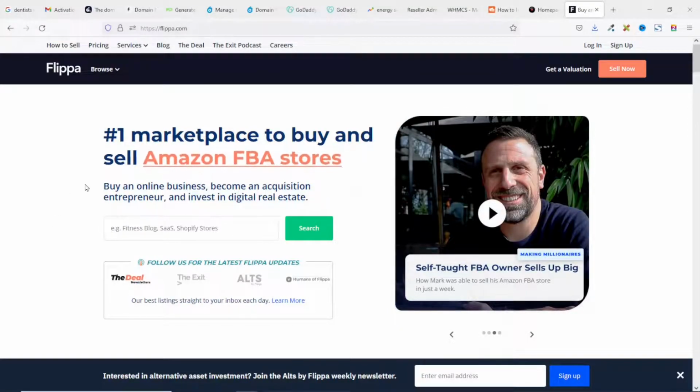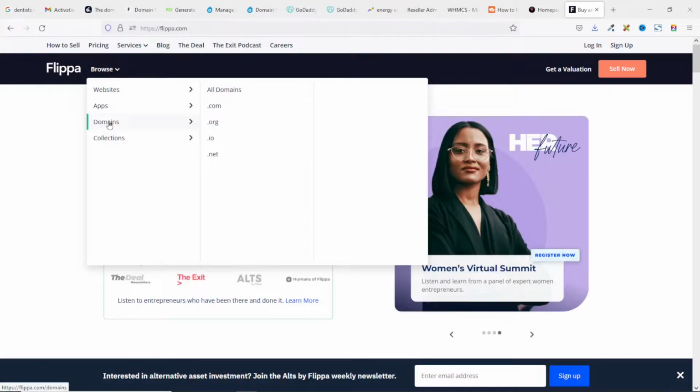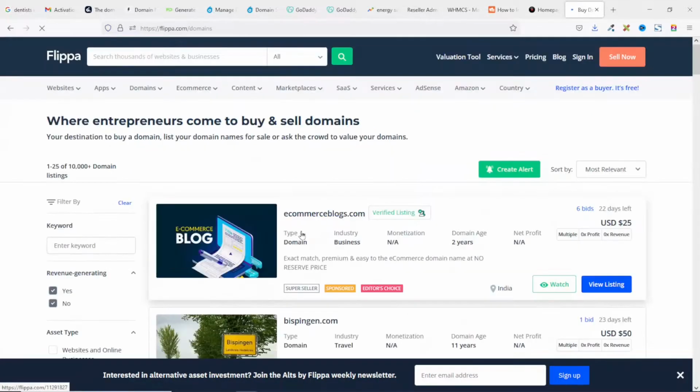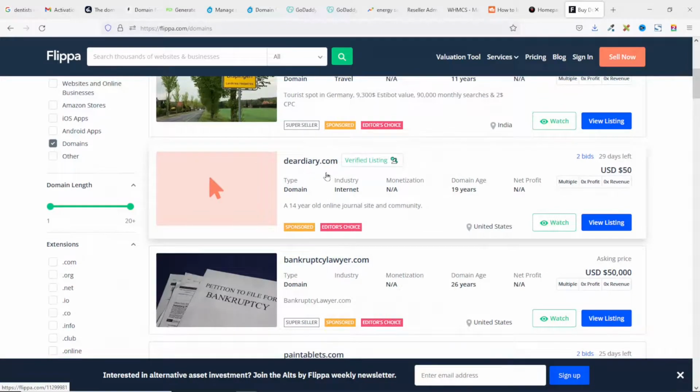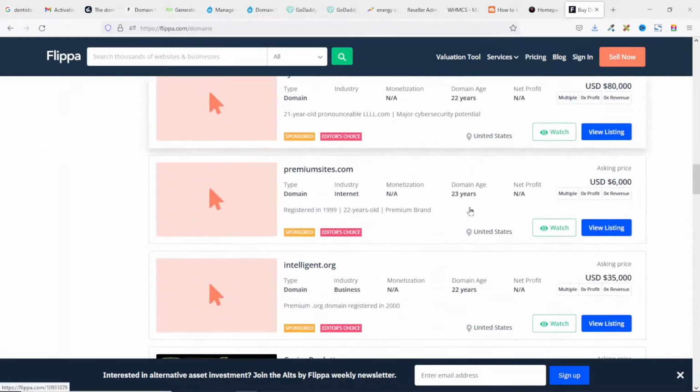So if you land on flipper.com, all you need to do is go over to browse, then you click on domains. Right here, you see so many domains people have listed for sale. Look at this one, ecommerceblogs.com. And the domain age is 2 years. This domain is looking good, deardiary.com. You see that so many people have their domains here for sale.